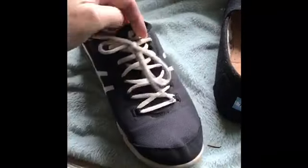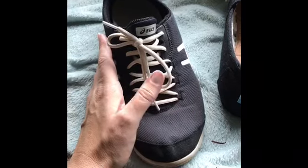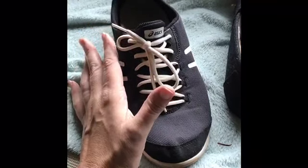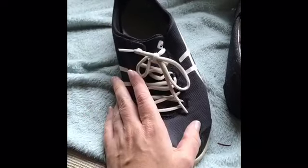The reason that they're important to have is that you can fit the shoe to you as the shoe stretches out over time. So I highly recommend not buying shoes that come without laces. If you have a model that comes with laces, be sure to buy them.